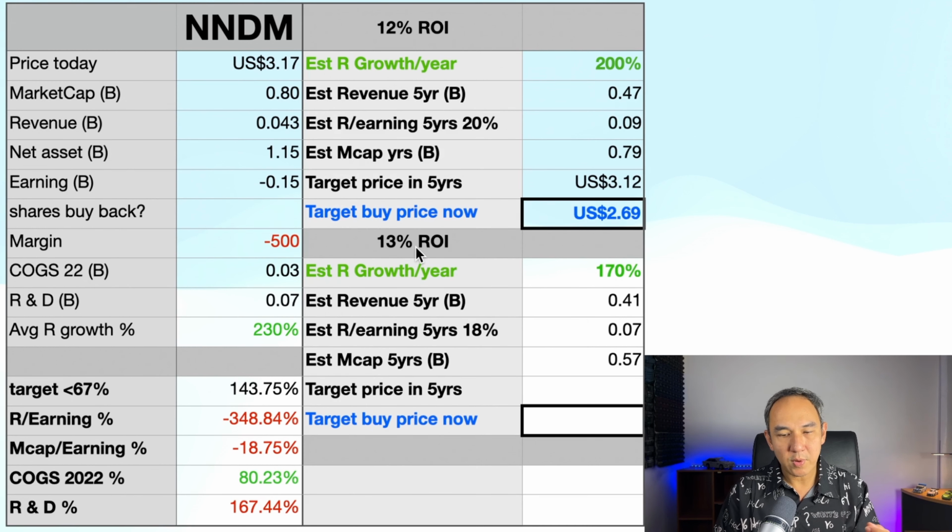And the next one is with 13% return on investment. So this will be more margin of safety, and with a bit of safety, which means I put in less revenue growth for the next 5 years. So 170% revenue growth, and using 18% earning.